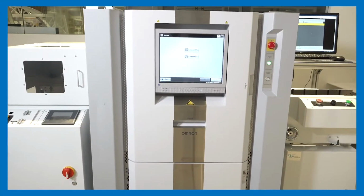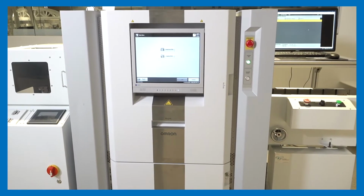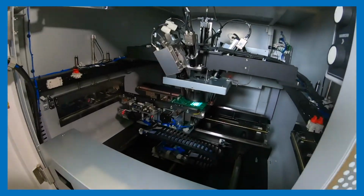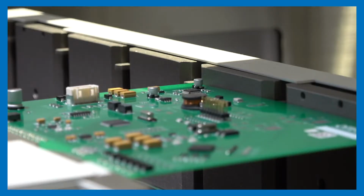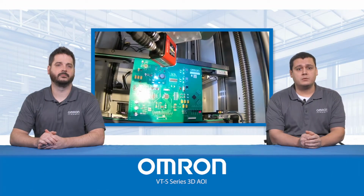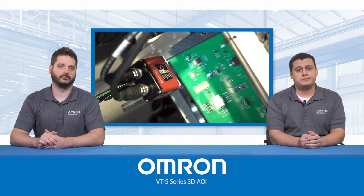The S730, our most popular 3D AOI, continues to be one of the best-selling 3D AOIs in the world. It was developed as our flagship post-reflow AOI with 3D imaging side-angle cameras to ensure 100% coverage and advanced hardware and software to achieve the highest quality inspection and a fast cycle time.